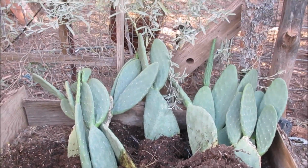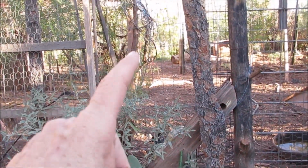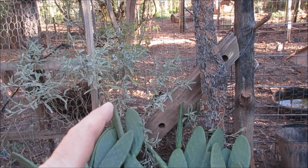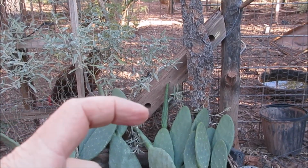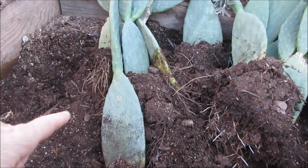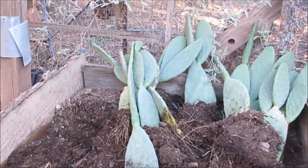Hey, Pepper. He's liking his new girls. He's liking going out to the food forest too. And if he stays to be a good boy, he'll come in here and take care of this bed this winter.